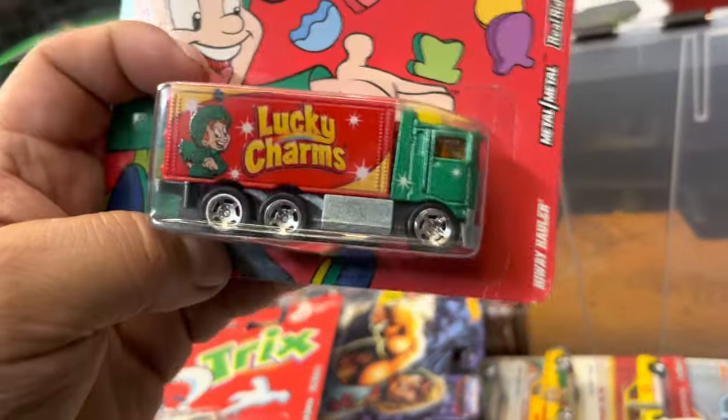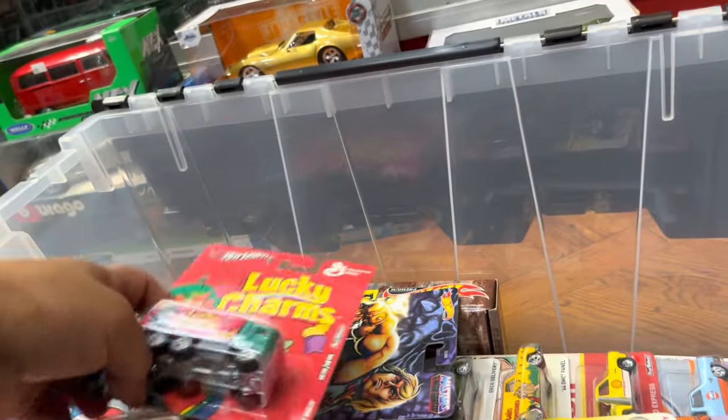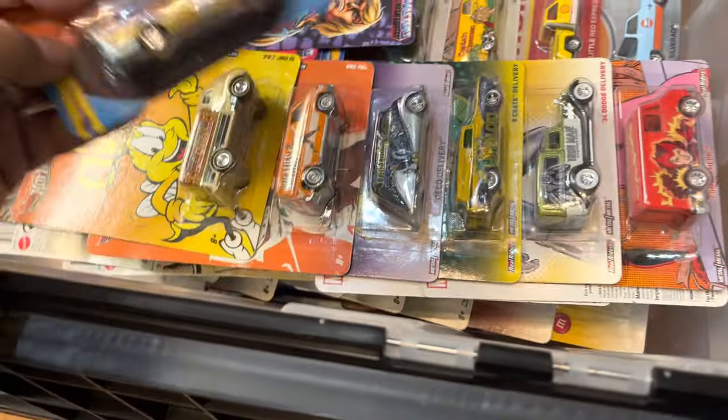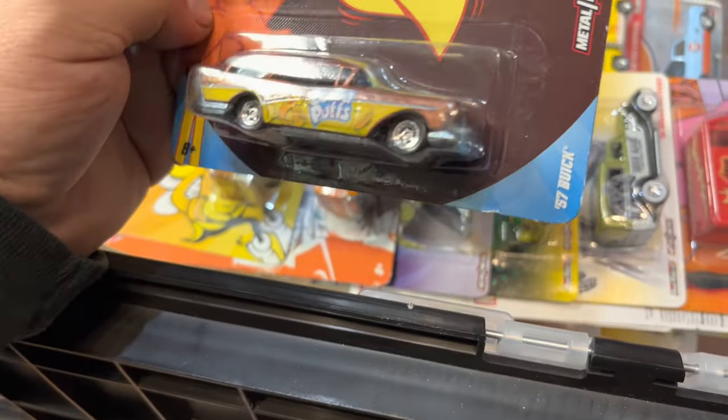Ooh, look at Lucky Charms. Look at that. Wow, that's a nice holler. Pretty cool color. All right. Okay, what else? Let me see. Dang, here. All right, here's the Cocoa Pebbles. Oh, this is cool. I never seen that one. Wow, it's a 57 Buick, guys. A wagon, that's cool.